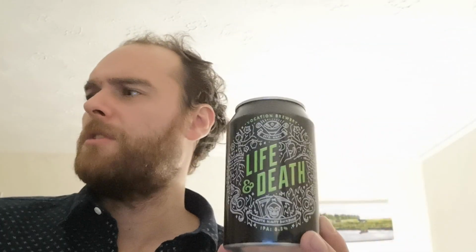It's unfiltered as well, this one. The other 2, I think this one's filtered and the first one's not. But this one's unfiltered. You swish it around, you can see all the bits in it. It just looks yummy. You just want to get in there. It's full of juicy hops. Really good beer. And this one comes in at 6.5, so we're up the ante a bit now.